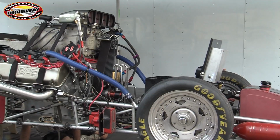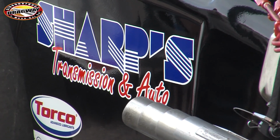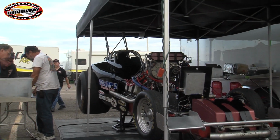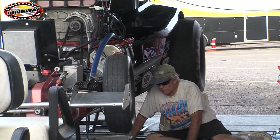Hi, I'm Pat Neal. We're out of Tucson, Arizona. This is the Dave Sharp's Altered. It's a 23 Bantam with a Brad 6 521 inch Hemi motor. We've been 220 miles an hour at 630s before. We've been 214 here in Albuquerque, so hopefully with good track, we'll repeat.